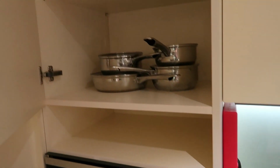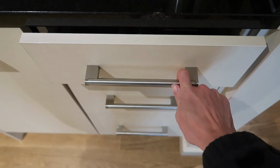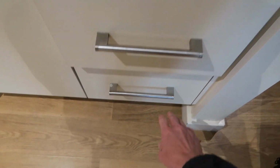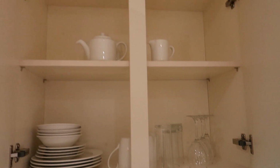And then it even comes with pots and pans and stuff. And here's inside the drawers. Got some silverware, a knife, spatula, spoons, bowls, all the good stuff. We did not know we were getting all of this. Oh, there was glasses and cups in here.